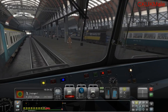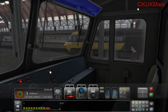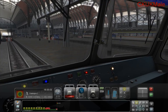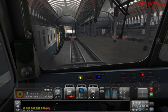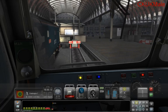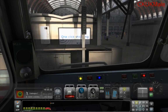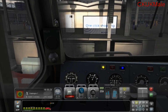Oh, listen to that. Wow. When the window's closed, still hear that? Wow. Oh, interesting. There's a Class 50 at the other end as well. Come on. Oh, that was close. That was very close.